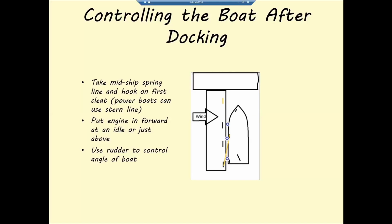And what's going to happen when they do that is that the line's going to keep the boat from going anywhere. It's not going to move, but you've got the forward thrust from the engine trying to move the boat forward, and it's going to pull on the port side of the boat in this diagram and tend to twist the bow into the dock. And so you'll notice that I've got the rudder in this particular case turned away from the dock so that the prop wash tends to push the stern into the dock.